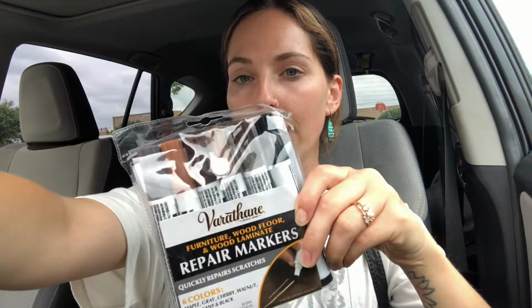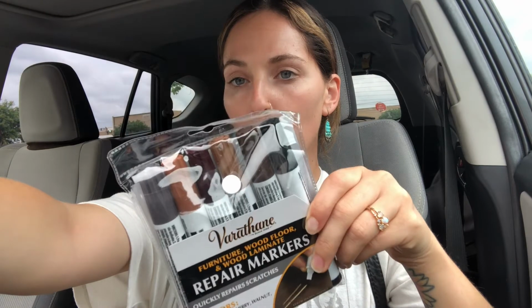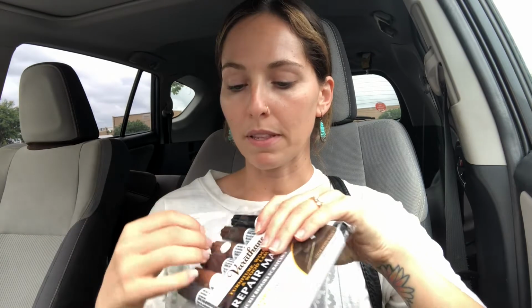buddy. Also stopped by a hardware store just to grab some markers. They had individual markers for $6 and then they had a whole pack for like $7, so I just got the whole pack. Also because the individual ones didn't actually have any of the darker or medium brown that I was looking for. They had like a gray, a white, and a black, so I just picked this up. If I can use them on other furniture in the house, great. If not, I'll just donate them down the line.